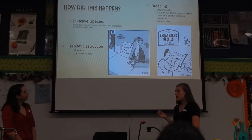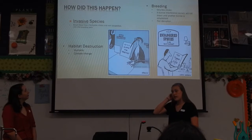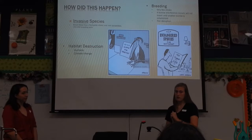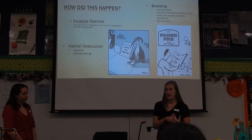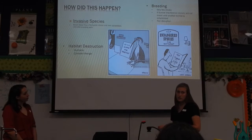So, in this situation, our ranguru is in competition with another bird called a broad-billed prion. And they're also native to New Zealand, and there's a lot of competition going on between them because their nests kind of compete with each other. For instance, the prion will come and try to take over the nest of the ranguru, and sometimes they throw out the babies and they prevent the mating pair from coming back and caring for the babies. So there's that in breeding. Again, she said they only lay one egg, so it's very hard for them to have enough young.